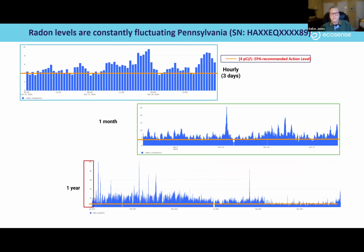These are some graphs comparing 3-day averages to 1-month averages to a year. This was in a Pennsylvania home, and everybody who has looked up radon at all knows Pennsylvania has lots of radon, and this is true. But you can see, depending on when you test, you may not see it. If you look at the yearly data, there's a period over here in September, October, November where the concentrations, for whatever reason, maybe the weather was mild, are quite low. And then as you look over in January, the concentrations are high.